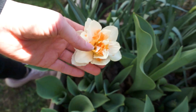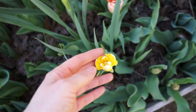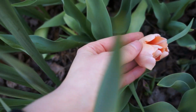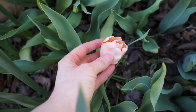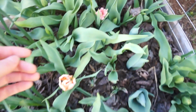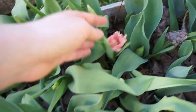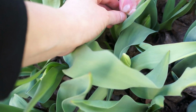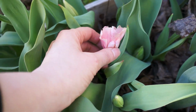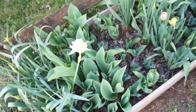Right? She's so pretty. And then we've got a tulip coming up right here. This tulip is probably my favorite so far. Just look at that peach color. Oh my goodness. I think she's so pretty. And then we've got a pink one right here. This one's like a brighter pink than this one. And I think this one's a parrot variety because you can see the leaves are kind of fluffy at the edges there. I'm so excited to see all of these come up and see what they look like.